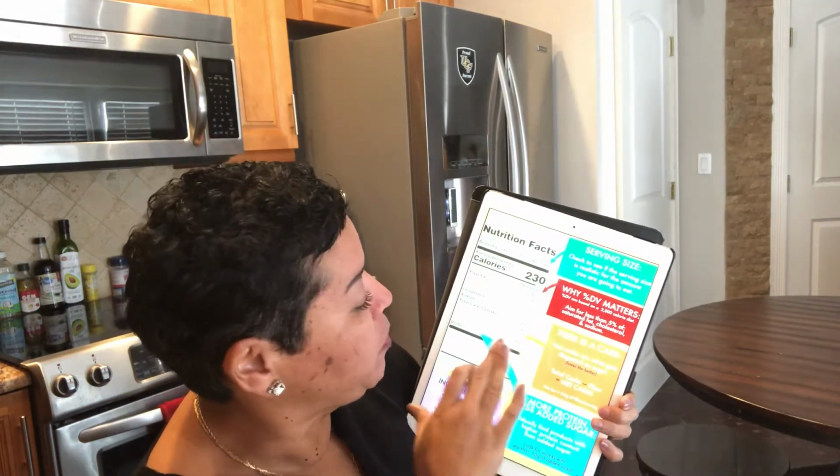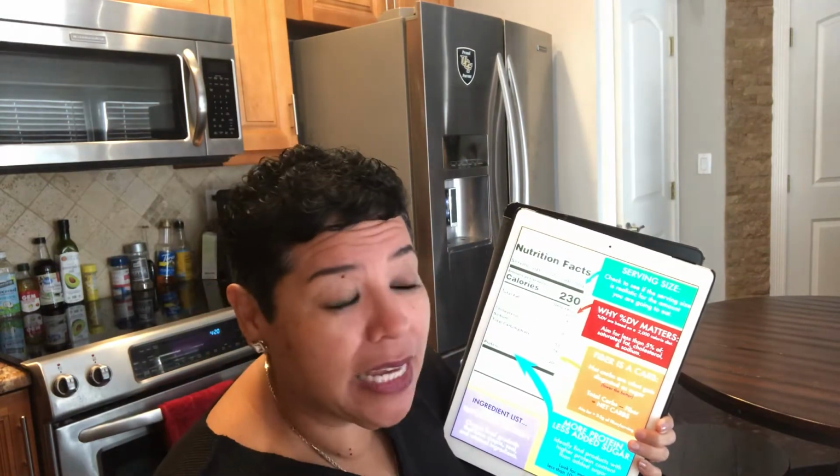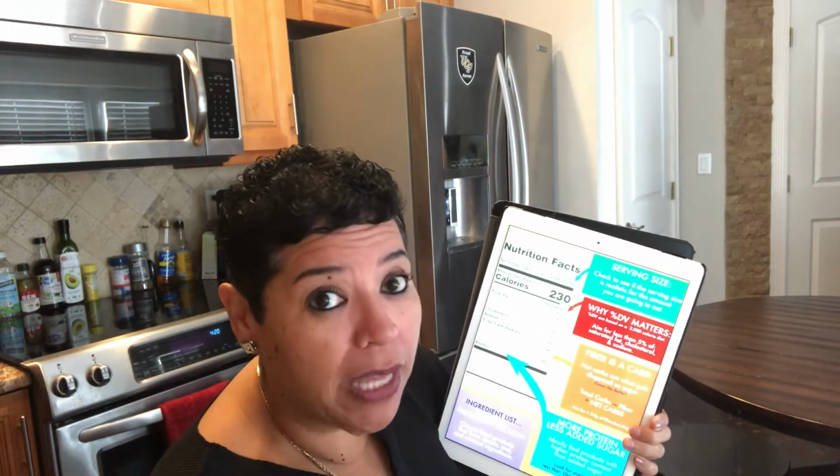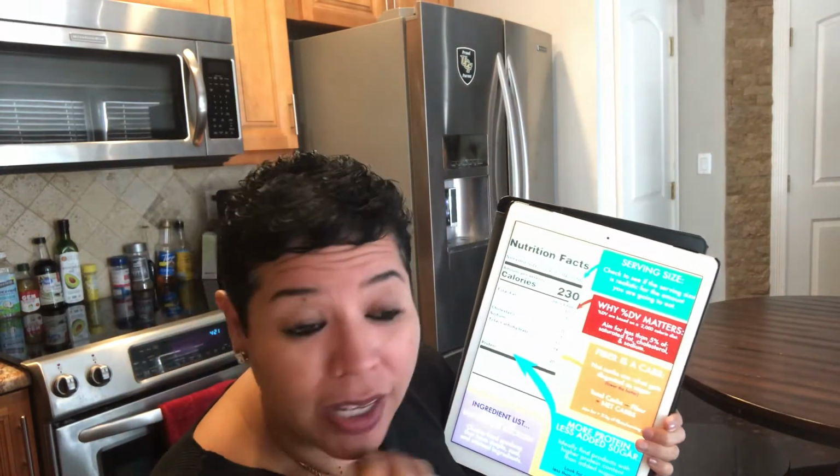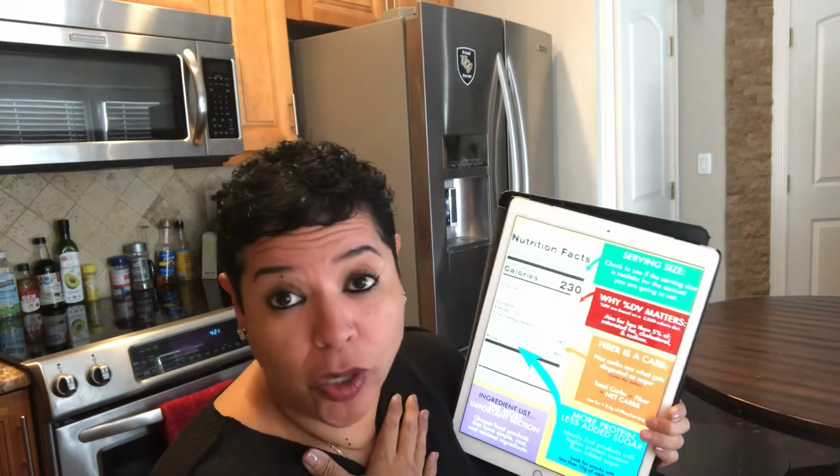37 total grams of carbs. That's a lot. Even if you break that down into net carbs, it's still quite a bit. Then it has total sugars, 12 grams of sugar. That's a red flag for me. I typically don't go by net carbs. I always went by total carbs. That's just what worked for me.